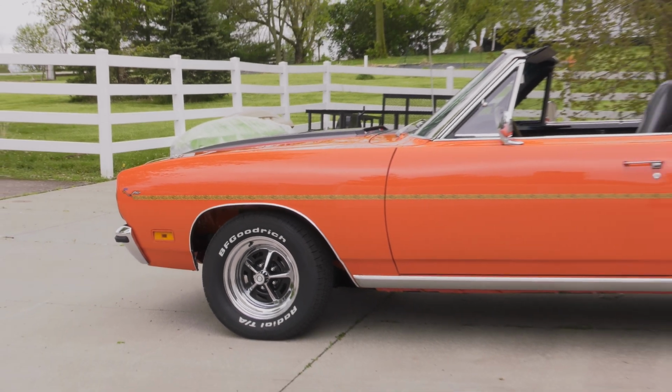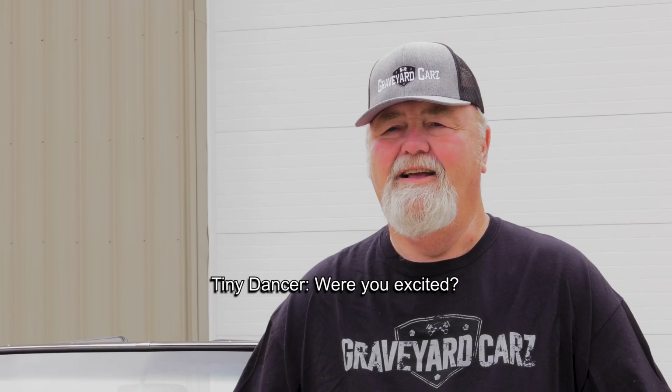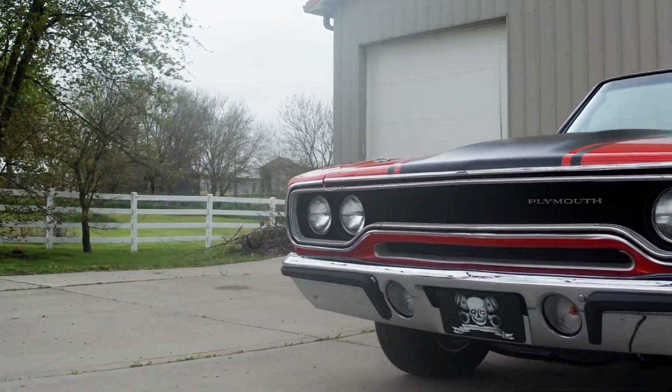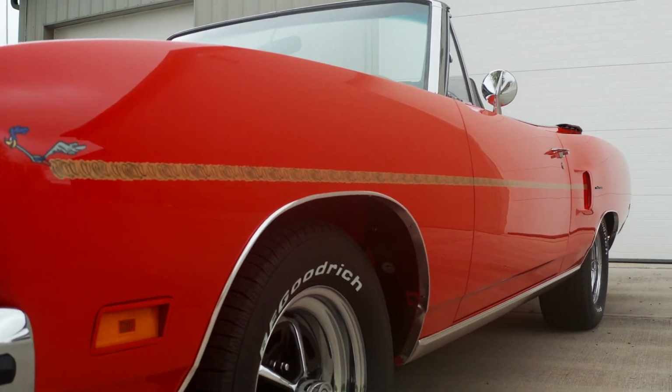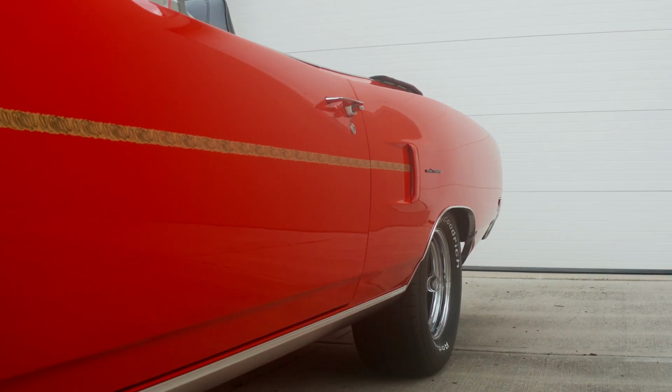How was I feeling the day the car arrived? Relieved. Were you excited? I was relieved. It was a long journey. Once the car did arrive, I was very pleased with the fit and finish, the paint. It's really hard on a ragtop or a convertible to get door closures right, and this car is top notch.